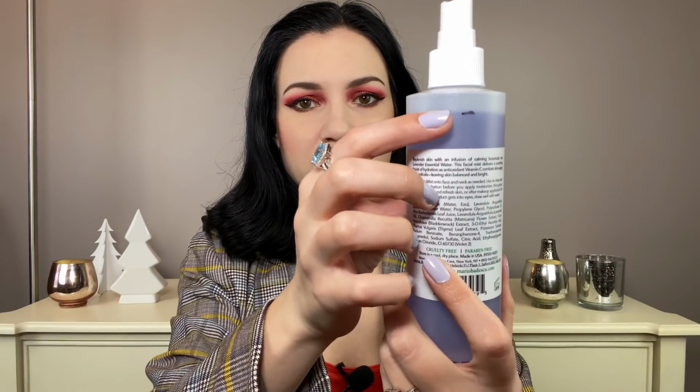Obviously, this is the large size. There's no way I can finish this in a month. It's 8 fluid ounces, but I just want to make some progress. I did mark it. It is right there, pretty full, but this is probably my second favorite setting spray. So I do want to get some good use out of that. And I really love the e.l.f. one, but I'm trying not to repurchase it, at least for a little while, because I have this one and one from Pixie that I need to use.